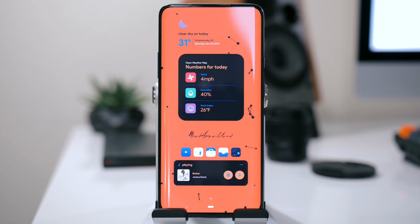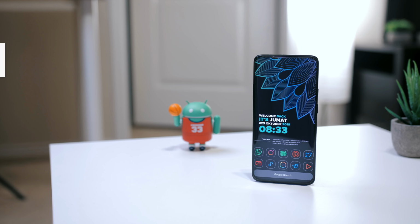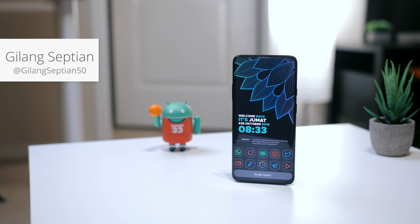Josh also gave us a peek at the second page that displays a weather widget, a label for most used applications, and a now playing media widget. And no, I didn't forget the clean trifecta that is implemented here as well, so thumbs up for that. Overall, it's a nicely laid out utilitarian style setup. It's good stuff. Next setup comes to us from Gilang.